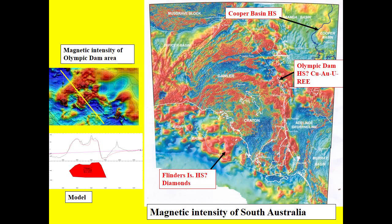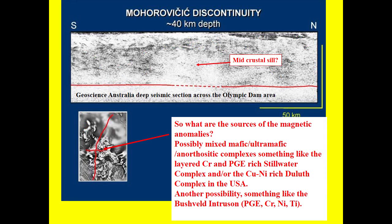I noticed in the presentations on Mount Woods that they've got a similar magnetic blob underneath them. They've even got a gabbro in the centre of their area. And as everybody has been remarking, there's an opaque zone underneath the Olympic Dam area, and I'm just wondering if this is evidence of one of these mid-crustal sills. Various other people have alluded to this possibility, and Ken's been showing magnetotelluric evidence.